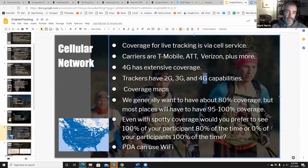And our PDAs can use Wi-Fi. So once again, like I said, you're in an area with no cell service, but you may have Wi-Fi from a pavilion or a visitor center or something like that. We can do the timing from that as well.